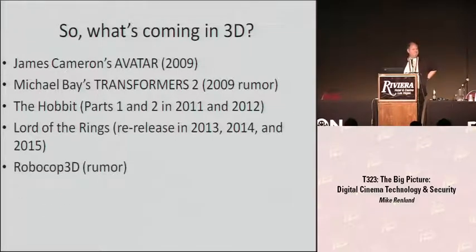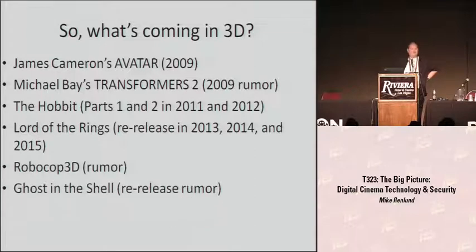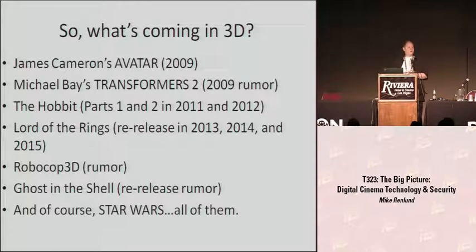RoboCop 3D. They're actually going to repurpose this one. They're going to take it and re-engineer it and make it go, and you can go see that fine film in 3D. How about Ghost in the Shell? Anybody interested in that? Ghost in the Shell, 3D. Come on. Be awesome. How about Star Wars? Anybody interested in giving George Lucas some more money?